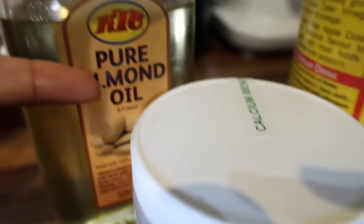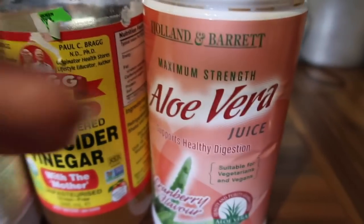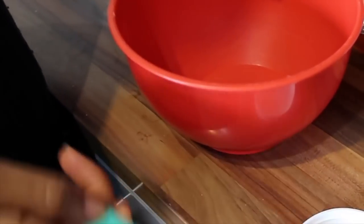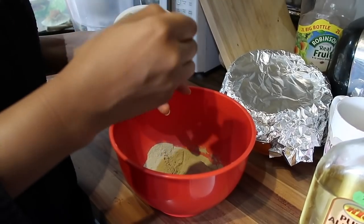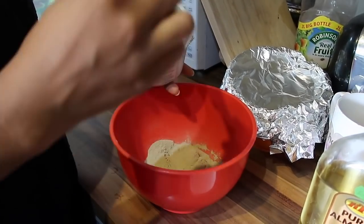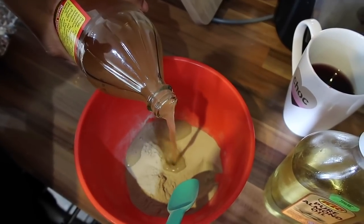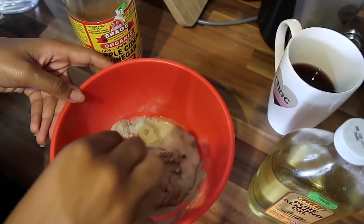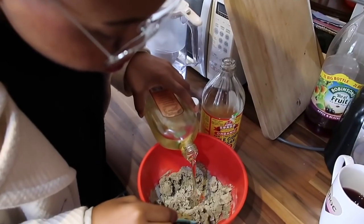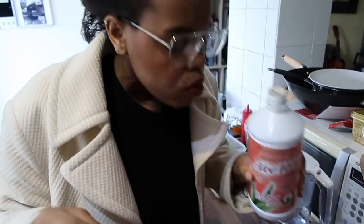Well, hello there. Good evening. We're gonna start with the clay mask, some apple cider vinegar, aloe vera juice, and some almond oil. Also use a plastic spoon and bowl. It specifically says do not use metal for this. And then we're just gonna start scooping it in. Put some apple cider vinegar in there. You can use just apple cider vinegar, but we added some oil for moisture. And then make sure you mix that up well.